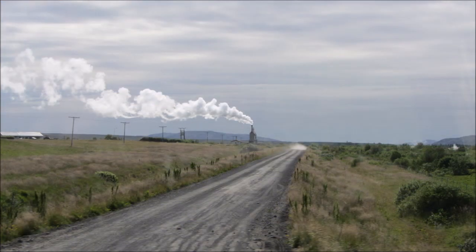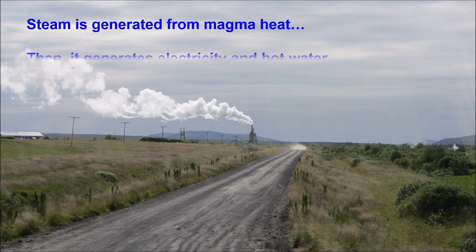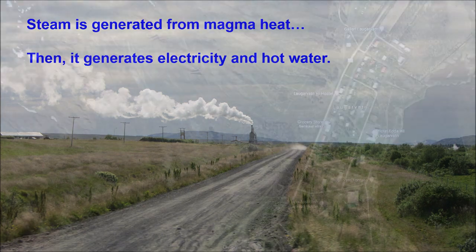Along the route there are many small power plants. Steam is generated from magma heat. Then it generates electricity and hot water.